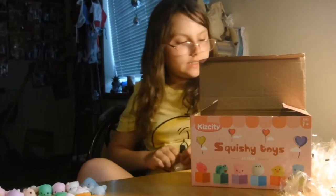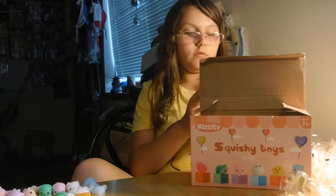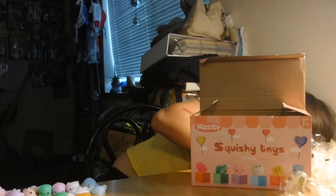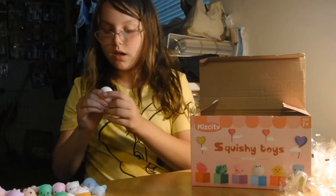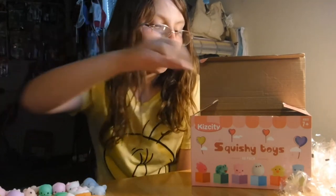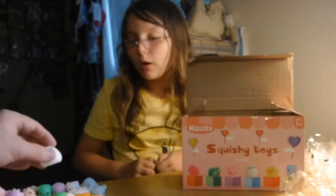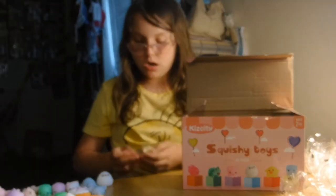I could give this one a 10 out of 10. It's round. And yeah. Oh, shoot. I dropped it. Second one I dropped. And yeah, this is definitely a 10 out of 10. Not 9 out of 10. Because it's very squishy. Dang it. Another brown one. Another brown bear. Cute.